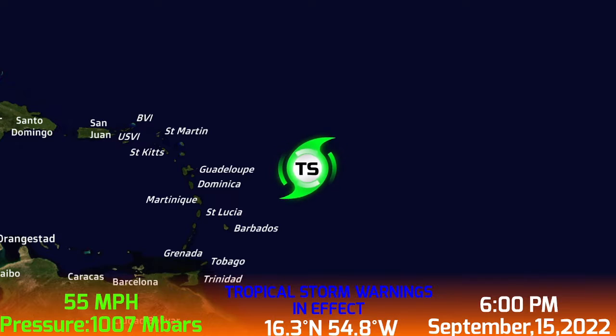Update 1 on Tropical Storm Fiona, which formed in the Atlantic Ocean earlier today in the morning, local time, Central Standard Time. With winds of 55 miles per hour and a pressure of 1,007 millibars, based on my analysis of satellite imagery, there are tropical storm warnings in effect for this system. It is currently located at 16.3 degrees north, 54.8 degrees west as of 6 p.m. Central Standard Time, September 15th, 2022.